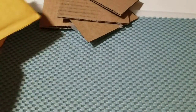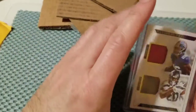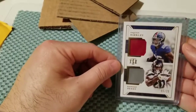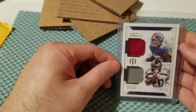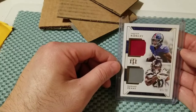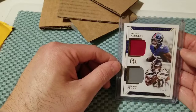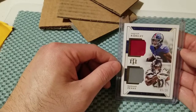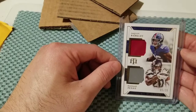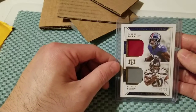This one's empty. Must have put it on the wrong side. Let's see what we got here. Okay, so this, as you can see, is a pretty cool card. It's 5 out of 25. It's a National Treasures Rookie NFL Gear Combo. Now, no signature, and I did not buy this for Rashaad Penny, but I'll tell you what, he's got some promise out in Seattle.